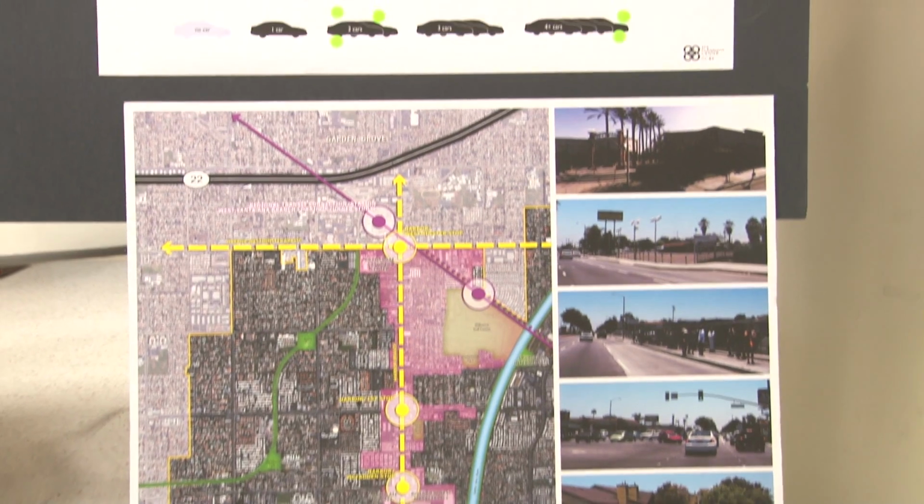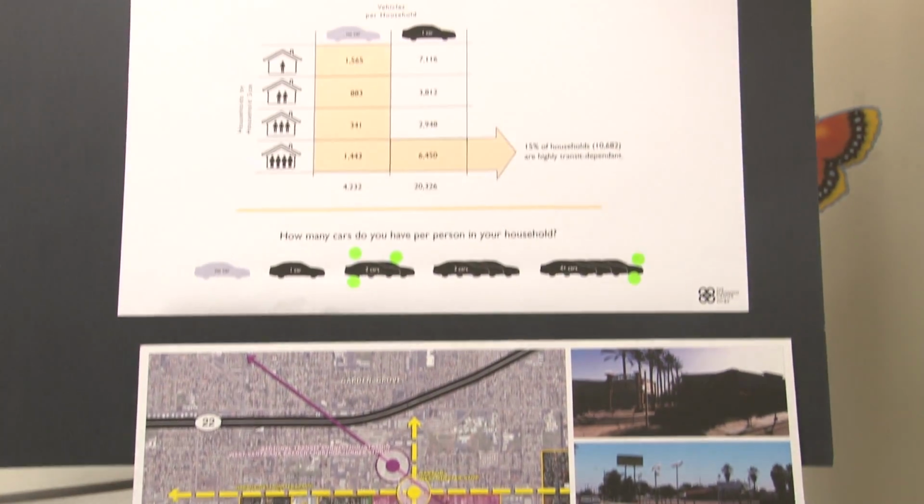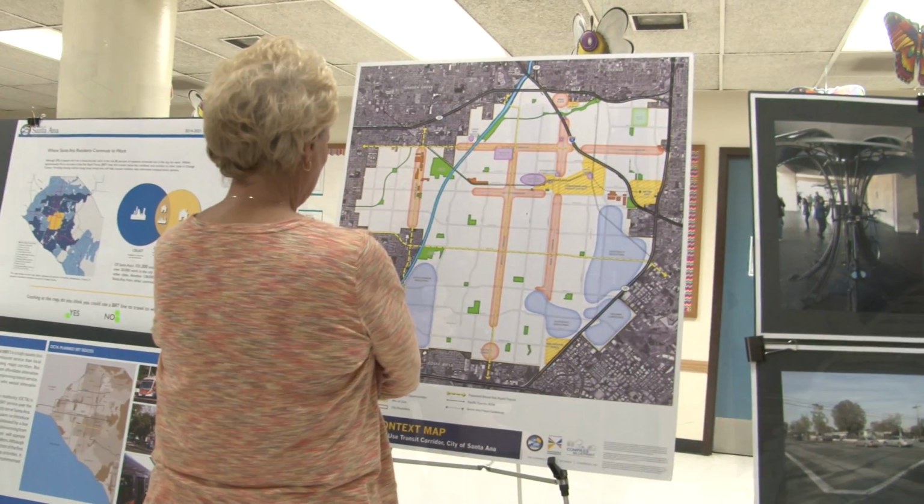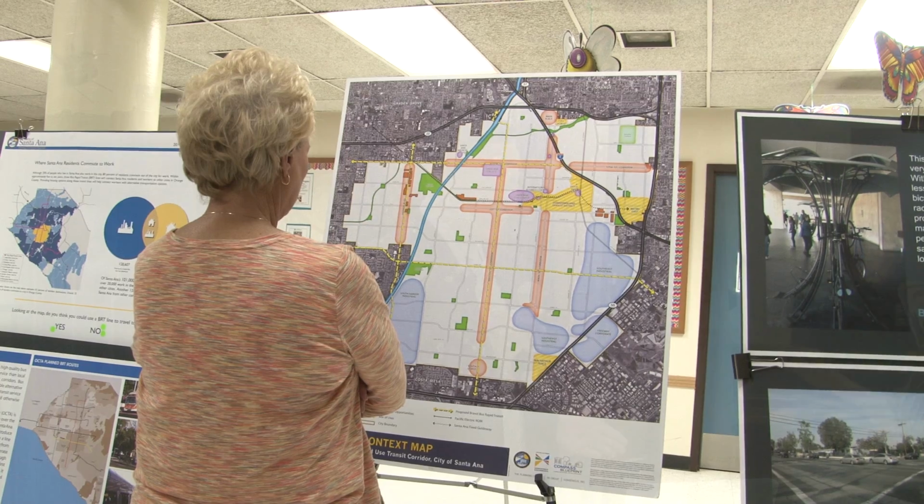It's really how do you get along or get around in Santa Ana, whether you drive your car, whether you take transit like buses, whether you ride your bicycle, or whether you walk.